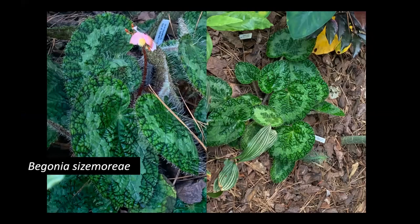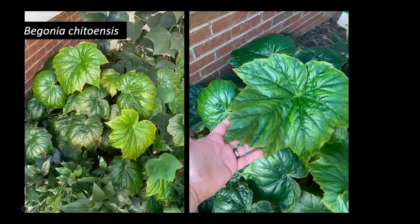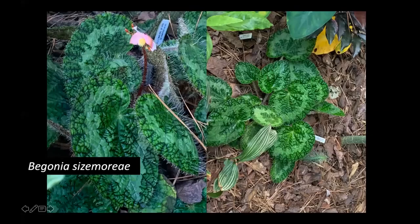Now one that's real marginal, but has survived for two winters for me is Begonia Sizemore. This is named for Mary Sizemore, who has collected a lot in this kind of subtropical Asia, Vietnam and places like that. Really neat kind of pattern to the leaf, the light green and the dark green. And then it is just so super crazy hairy. It's just covered in hairs. This was real late coming up for me this year. And you can see the nice pink flower. Oops, wrong direction. Nice pink flower.